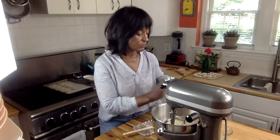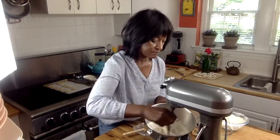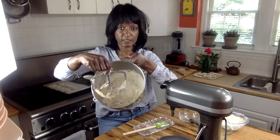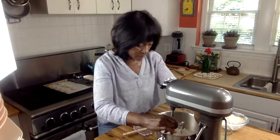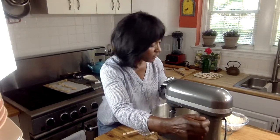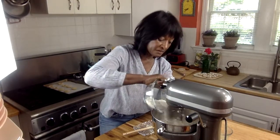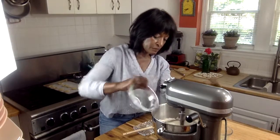I'm going to stop this just for a second so you can see what it looks like. That way you know what the consistency should be. You see that? That's what it should be looking like at this point. We're going to set this back on, and we're going to slowly add in the rest of the flour. And you're just going to beat it in just enough for it to come together. We're not making a cake. We're basically making a very, very simple cookie dough.